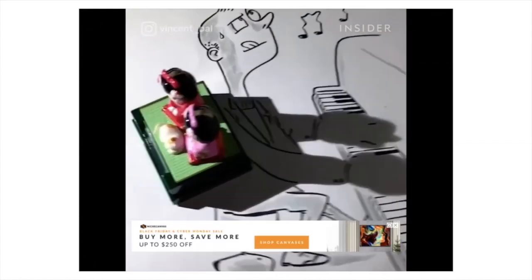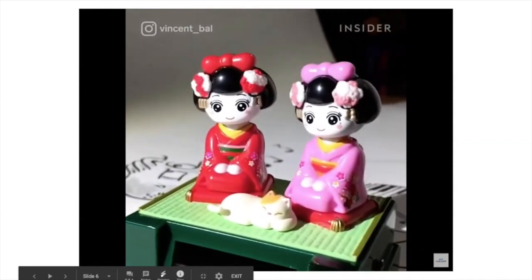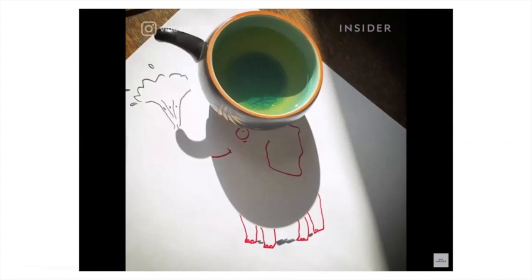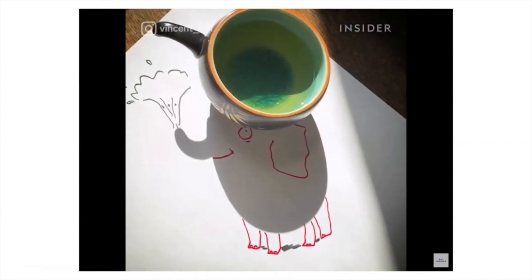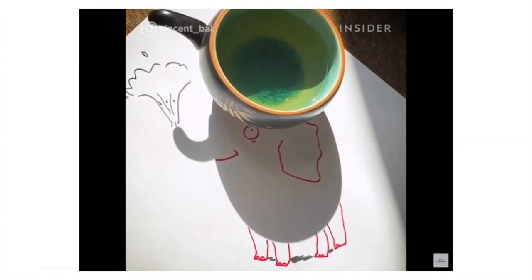My name is Vincent Ball, I'm from Belgium, and I'm a shadowologist. Now what does that mean? Well, I make drawings with the shadows of everyday objects. And it all started with the shadow of this teacup. One day I was working on a script and the sun was shining on my desk, and I saw that the shadow of this teacup looked a lot like an elephant.